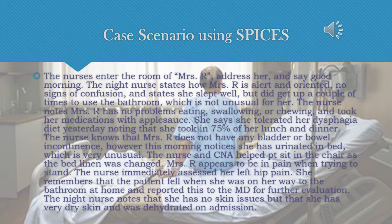The nurse notes Mrs. R has no problems with eating, swallowing, or chewing, and took her medications with applesauce. She says she tolerated her dysphagia diet yesterday, noting she took in 75% of her lunch and dinner. The nurse knows that Mrs. R does not have any bowel or bladder incontinence. However, this morning she notices she has urinated in the bed, which is very unusual.